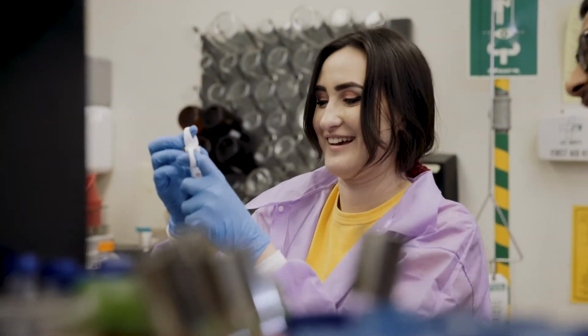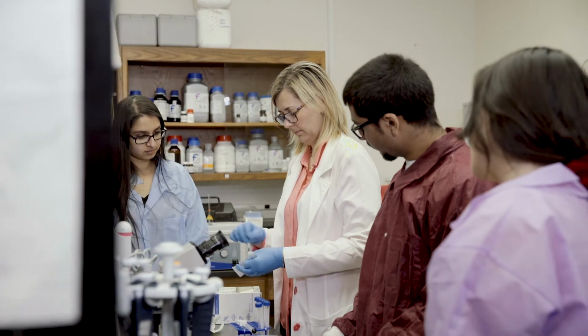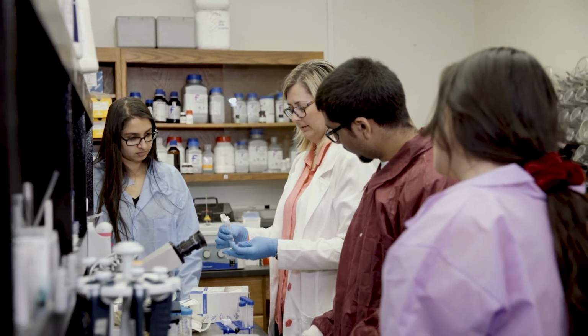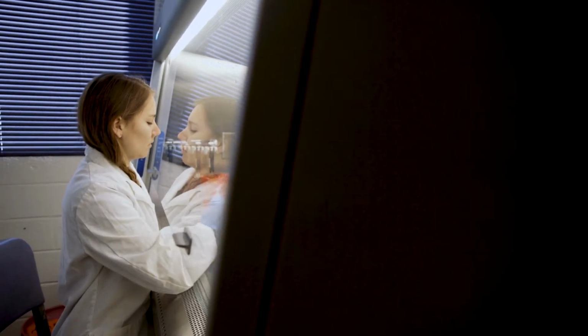Klebsiella pneumoniae is a clinically significant pathogen, which means that it causes a lot of really nasty infections in clinical settings like hospitals. So specifically, there's two reasons why it's so dangerous. The first reason is its propensity to become resistant to antibiotics.